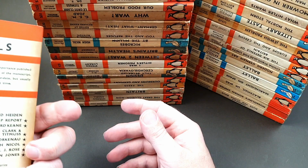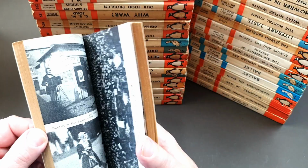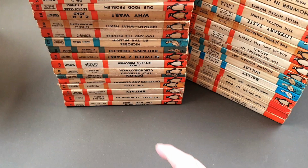And number 35, the last one of this pile, is a book on 100 years of photography. So they weren't quite all war-related, as you can see. But this is another one in the Pelican guise. And I think this might actually be the last one that was published as a Pelican in that format. So that's number 35. Now, I am struggling already with space.